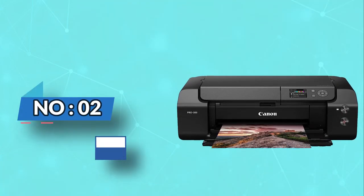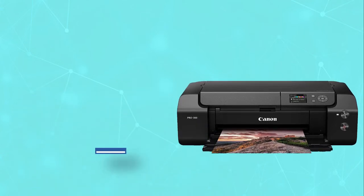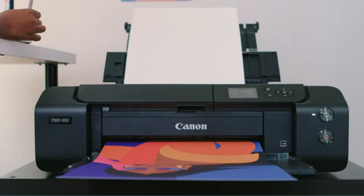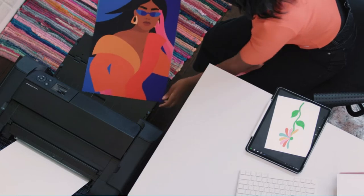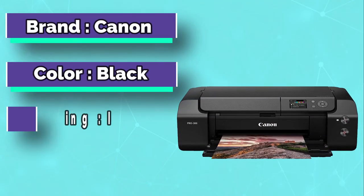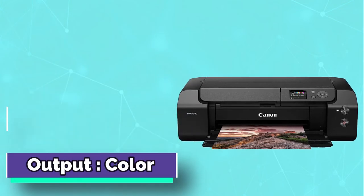Number 2, Canon printer for hydrographic film. Aside from specializing in photography, Canon is also well known for its excellent printing solutions. Claimed to be offering state-of-the-art printing, they have been dominating the market for quite some time. When it comes to speed, maximum flexibility, and quality, Canon is exceptionally good.